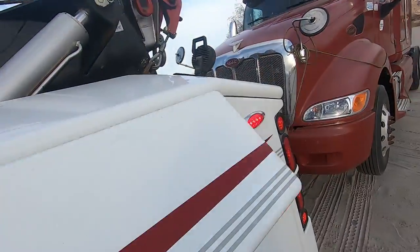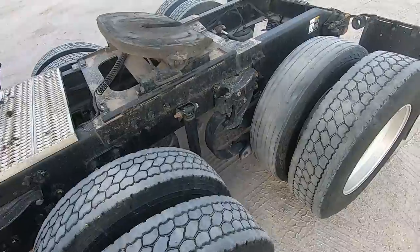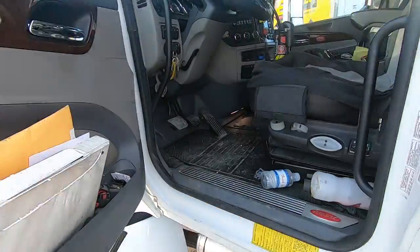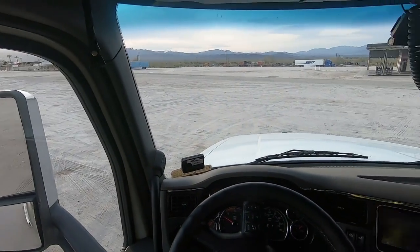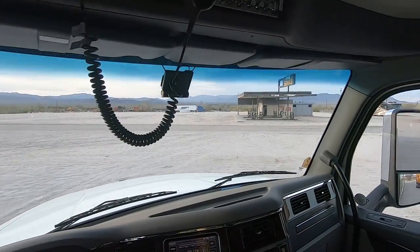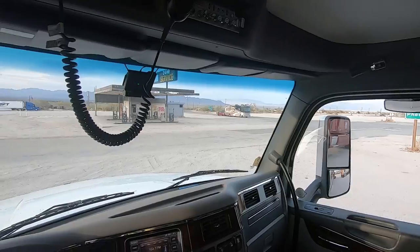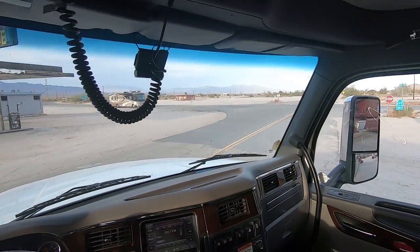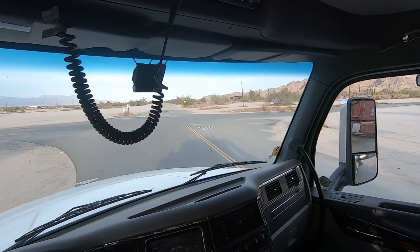Some towels. Take a quick little walk around, check everything again. Drive lines there. It doesn't have a warning to let you know, hey dummy, your PTO's on. You just gotta remember. So, remote's in the back. Got chains on axle. We got our safety chains. We got air. Drive lines pulled. Lights. Sounds good to me. Everything's rolling. So, now we take it back to the yard.